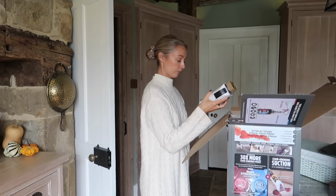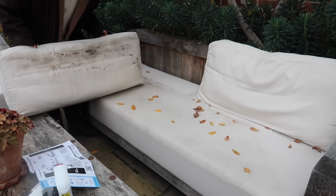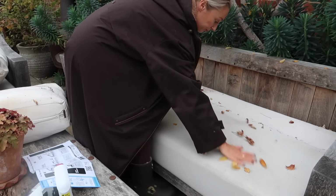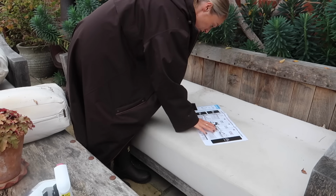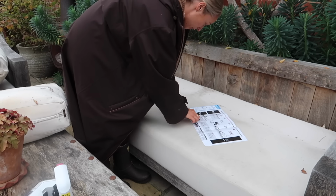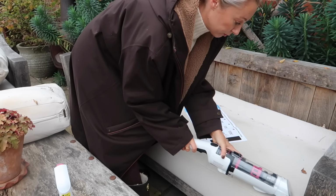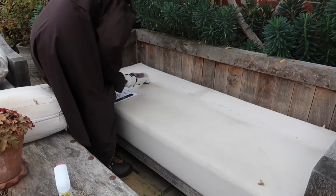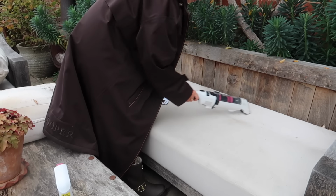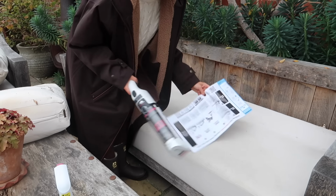Dirty water tank. Okay, this is what I'm gonna try cleaning. Oh, look at that. Gross. So, step 1 for dry stains, scrub back and forth using the bristles and then turn on the unit and tilt the handle. Okay. Step 2, spray to saturate and leave for a few minutes.